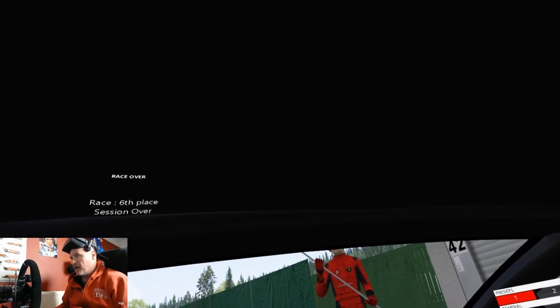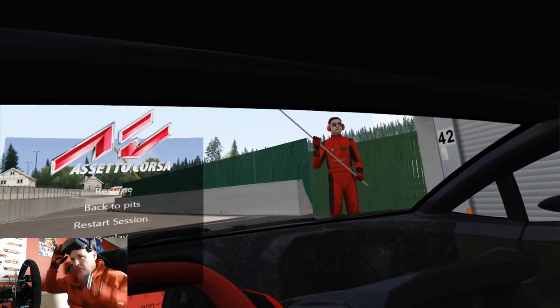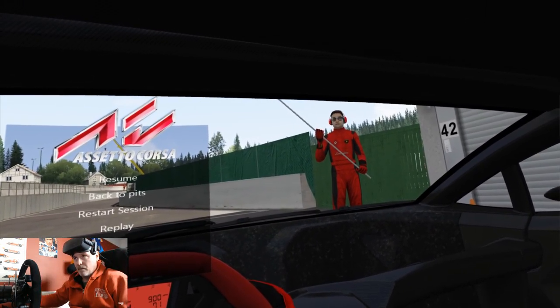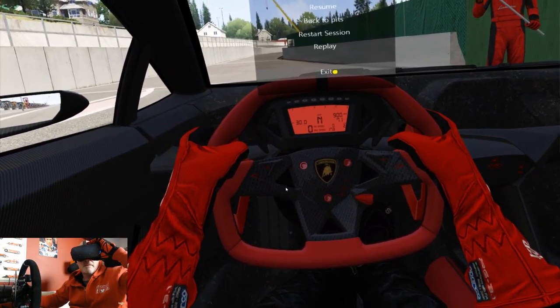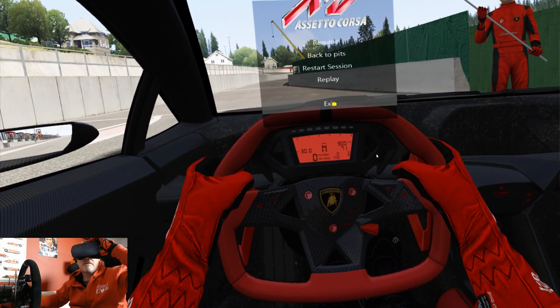Warming up now. So let's see what we can do. Let's exit. You can't go between outside and inside of VR. You have to do the menus in the VR as well. Okay. So, sixth place. Not bad. I would have thought I would have been better at the F1, actually. I've had more practice at that. Let's pick a different car. What else have we got? Oh, I know what we could do. We could do some monster.